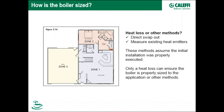You know, I'm like a lot of guys, I check a lot of the boards and discussion groups on the internet about hydronic heating and heating in general. A couple of methods that come up that I'm not a big fan of are the direct swap-out method or measuring existing radiation. I'll use my house as an example.